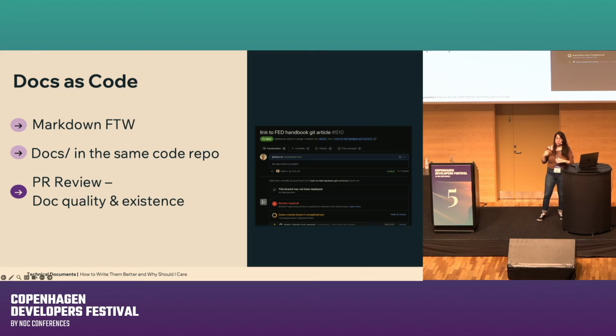Utilizing docs as code also allows us to have PR review for documents. So we can check, hey, the document didn't get updated once the function got updated, or anything of this sort, or even there's no document attached. So for any test that you can think of, you can have a PR check, and then if the test didn't pass, the PR will fail to merge, and then the developer will have to add a document, will have to update the document, which is awesome for the day-to-day maintenance.